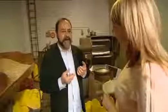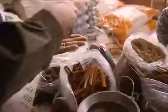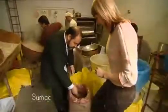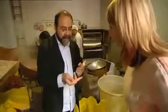Spices in Lebanon are used with a lot of restraint. You know, things like allspice, cinnamon, and cumin. When we use those spices, we use them with restraint. Now, sumac is a dried berry or part of a berry, and it's really quite sour. It's got a little bit of saltiness about it, and it's used in salads.